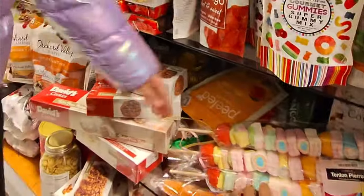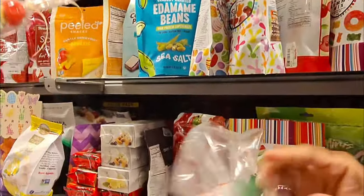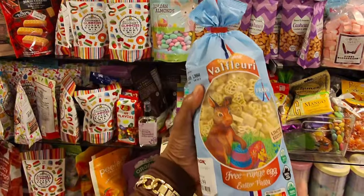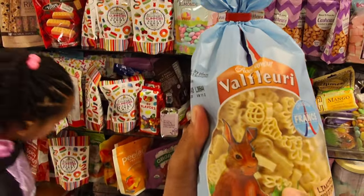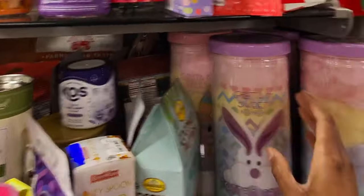Oh. Little carrot. Orange slices. $5.99. Y'all, they got some little pasta. Free range egg Easter pasta for $4.99. Has little bunnies and little eggs. Here's another little bunny cotton candy for $4.99. Okay, these look like they're the same.